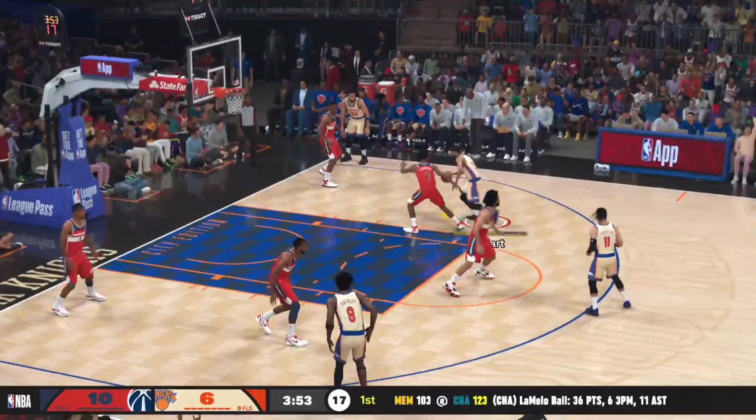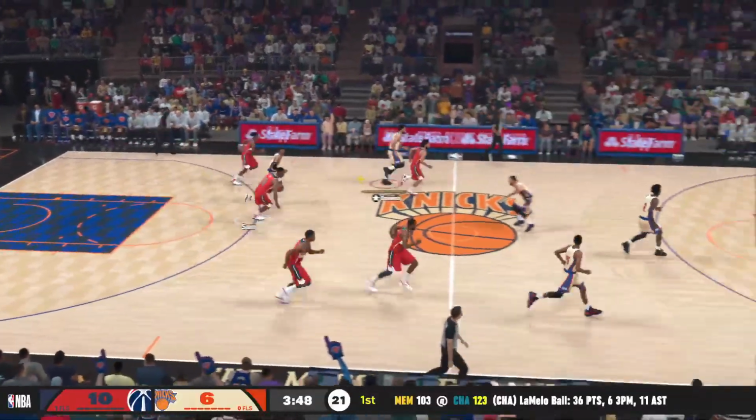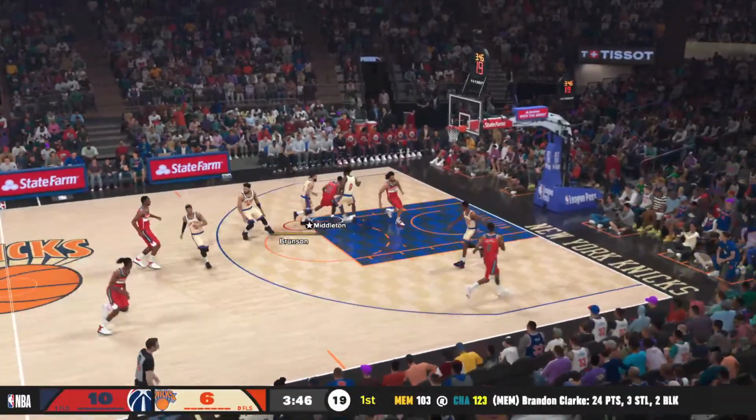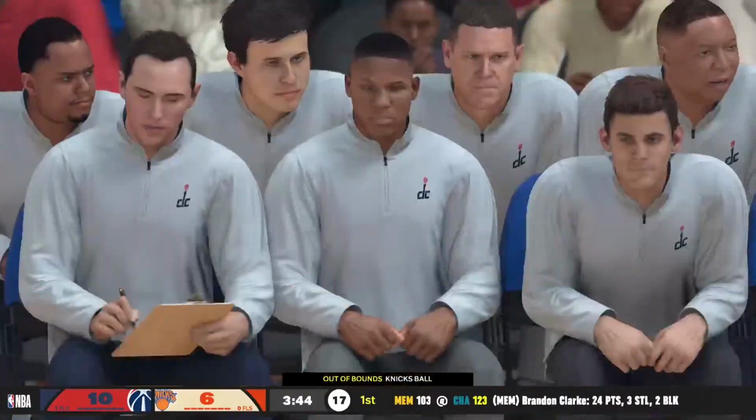Pass to Hart. And Sarr pulls it down. This guy's such a talented finisher, but the D does just enough. And it's out of bounds. The Knicks will take it the other way.